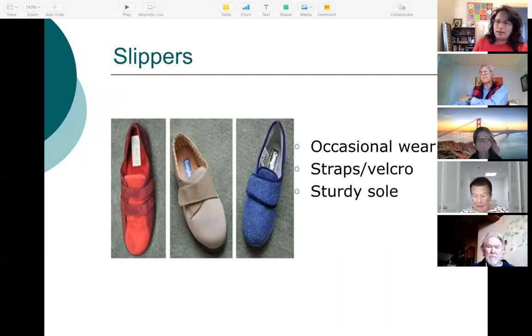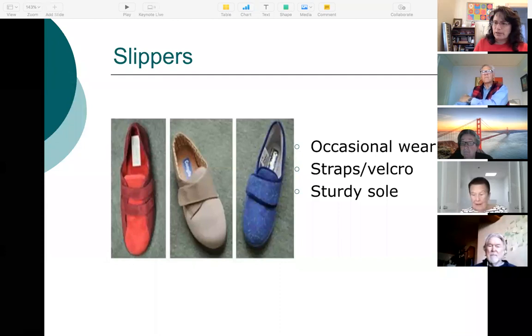A good sole. You want a sole on a slipper as you get older, especially because if you step on things and it ends up at the bottom of your foot, that's where the emergency room, the urgent care, or trips to the podiatrist's office, where they're digging things out and then you have to heal them, is not good. So you want to make sure it'll stop a thumbtack, okay? So the sturdy sole is important.